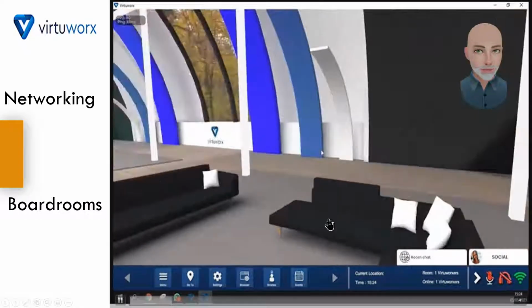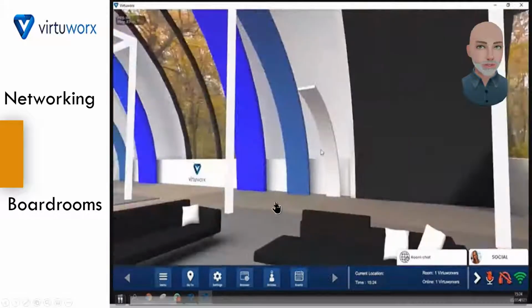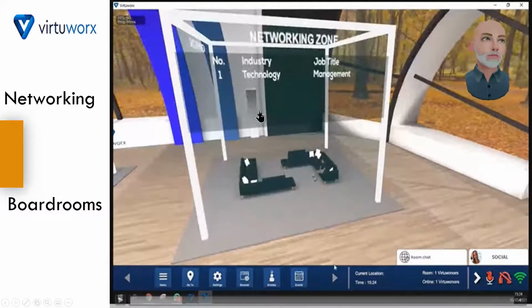So these are great networking areas, catching up areas. Hey, we just visited 3 booths and listened to 2 sessions. Let's meet in the networking zone and catch up on what we've heard. As you enter the networking zone, some of the information about who you are shows up here on the outside.